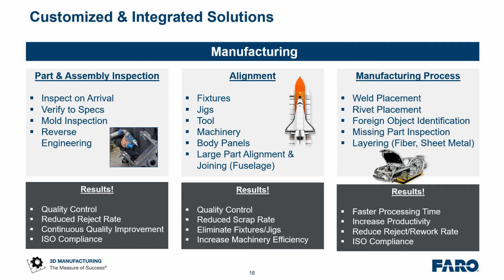When it comes to alignment, your fixtures, jigs, and tooling are all very important in creating a quality product. So here you can inspect those, verify that they are compliant with the specs that you have, and if not, you can see which direction everything needs to be adjusted in order to create a quality product. Then under manufacturing process, this can be anything from rivet and hole placement, missing parts, verifying that layers are going in correctly. All of this will help reduce your reject and rework rate, as well as increase productivity.